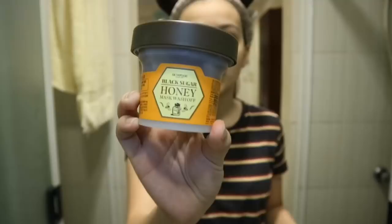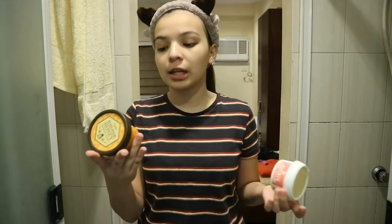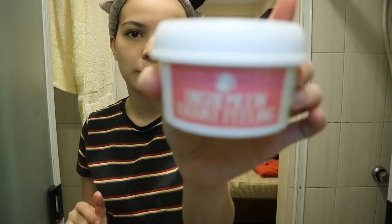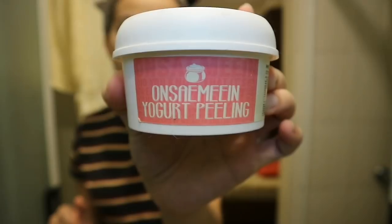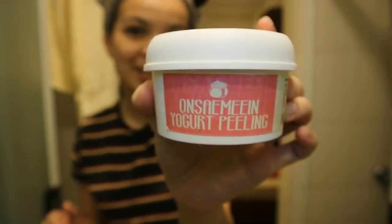This is the Black Sugar Honey Mask Wash Off. This is from Skin Food. And I super love this kasi pag inalis mo siya sa face mo, super soft and everything like that. While this one, this is the Unsa, I don't know how to pronounce it, but I'll let you guys read it. This is the Unsaimine Yogurt Peeling Mask. Both of these masks, you have to put it on your face na semi-dry na. Pag ito yung nilagay mo sa face mo, the more that you rub it against your face, the more na makikita mo na yung dead skin cells na nagpe-peel off.